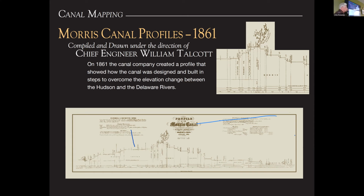Right there, from Bloomfield on the east to Lincoln Park. Several other long levels, very carefully engineered to go a long ways without having to go up or down.